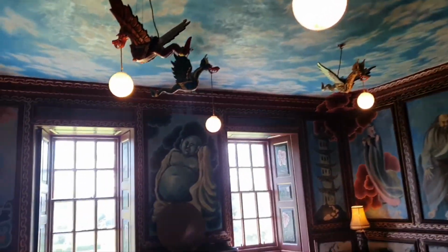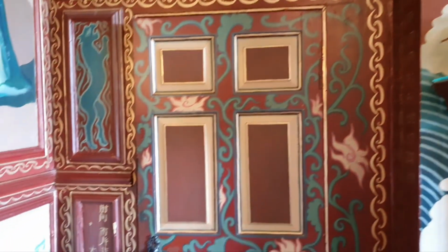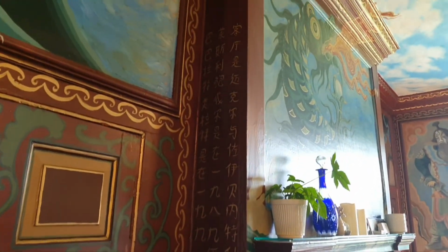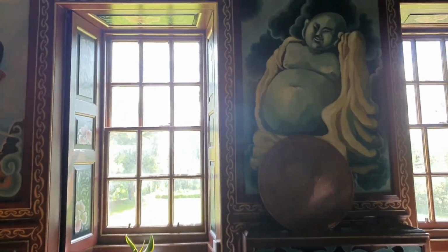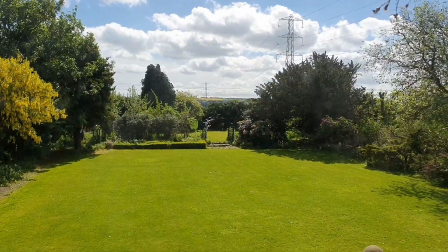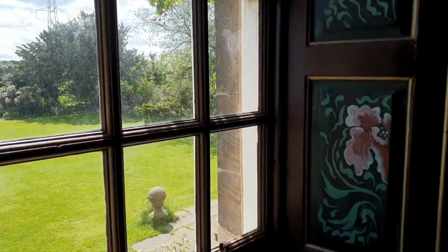We've got dragons, lots of dragons, and also we have all sorts of lovely Chinese sayings, Mandarin, I believe. So if you're bored, you can try and figure out what they say. Windows out to the garden. These shutters closed. They're wooden shutters. Quite old and beautifully painted also.